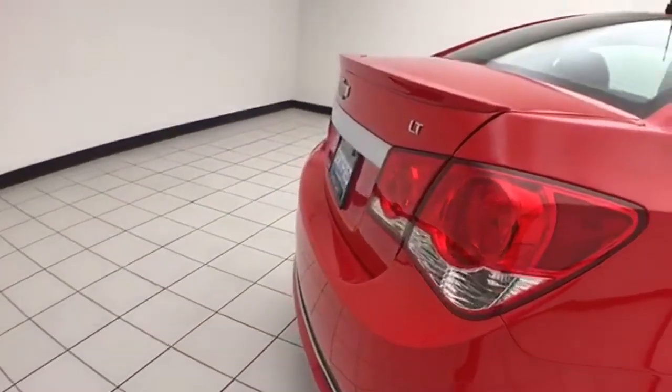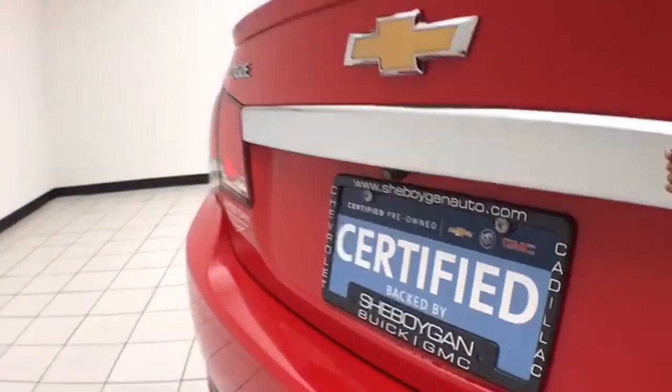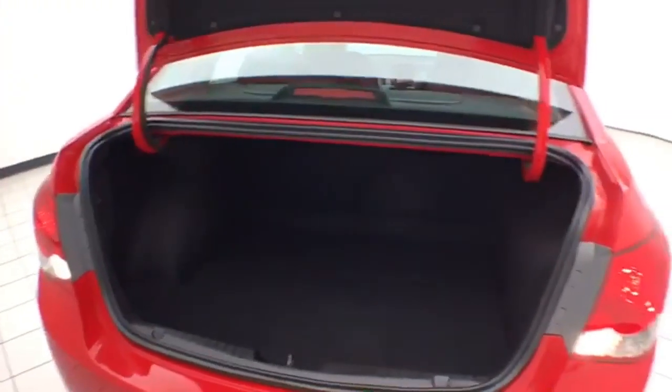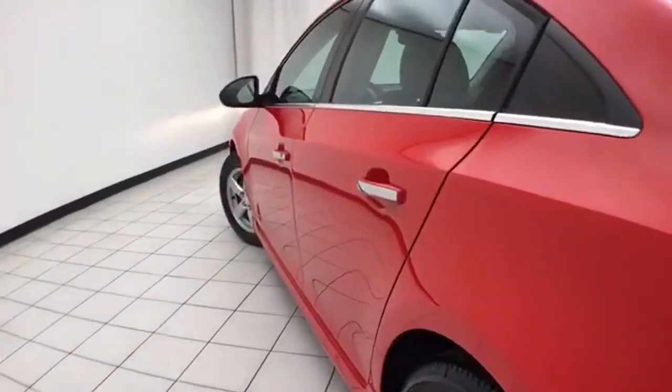This Cruze also has the RS package, giving you rocker moldings, rear spoiler, backup camera for additional safety. Nice size trunk, wide opening, makes it easy to get things in and out. Very clean, no dents or dings in the body.